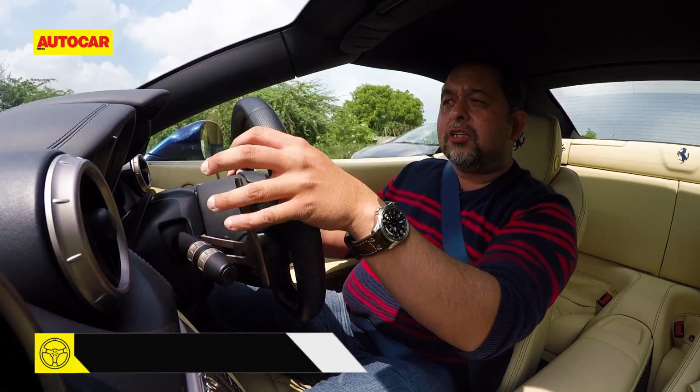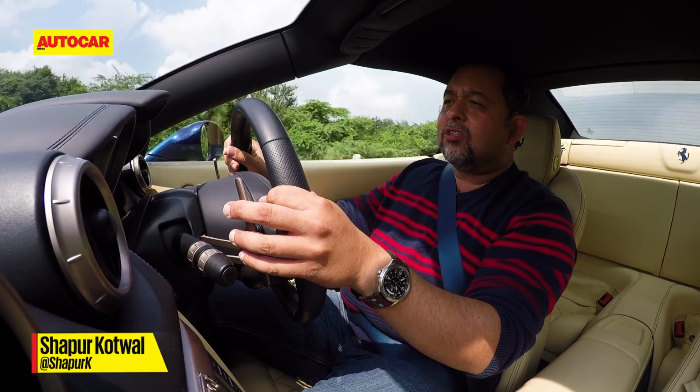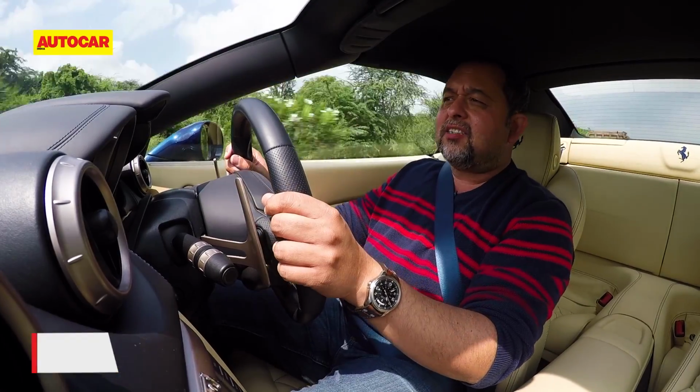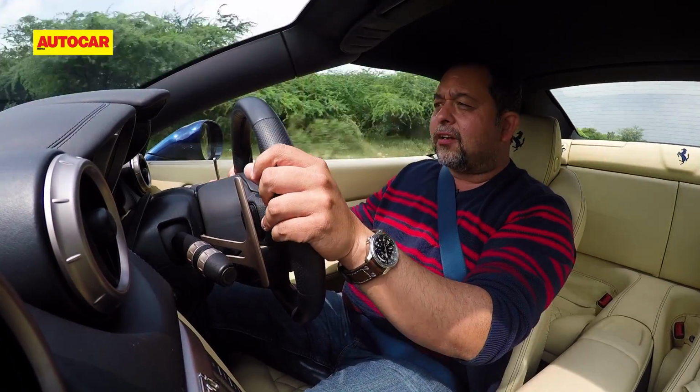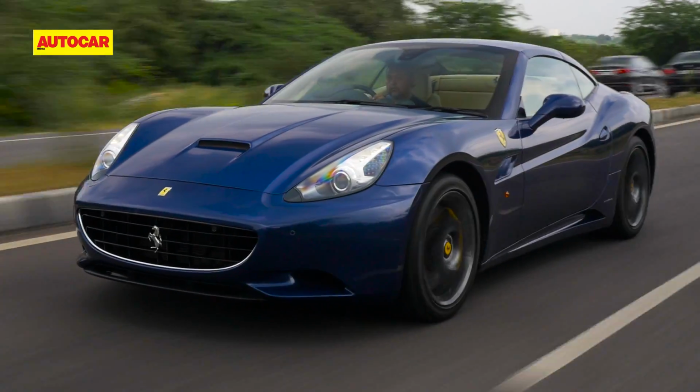Like all of Big Boys Toys cars, this one has done not too many kilometers. It's only 8,300 and it's in fabulous condition. The V8 is nice and crisp. The gearbox is quick. There are no real squeaks and rattles from the car. It feels fresh and new.